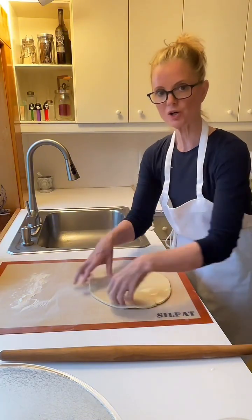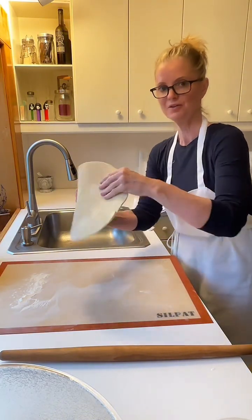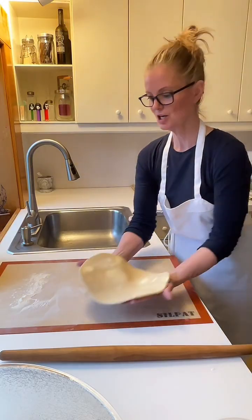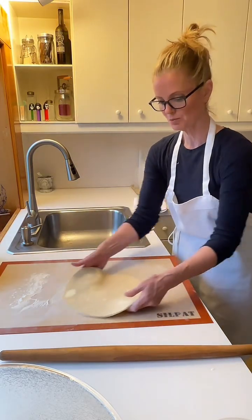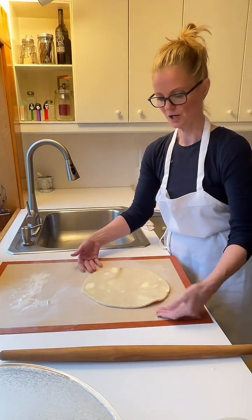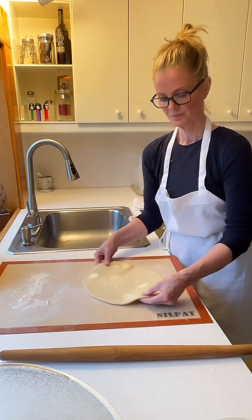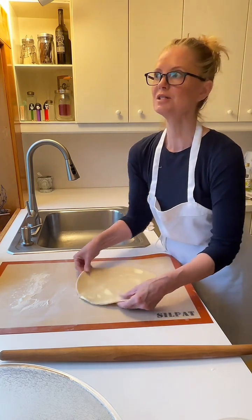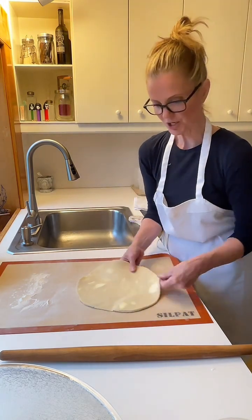I don't flip it over, not lifting it. I'm not like flipping it. It's just horrible. Don't touch it. You lift it like this and you drag it through the flour and it moves around. This is my go-to right here. I can close my eyes. I can feel that it's thinner here and a little thicker over here.